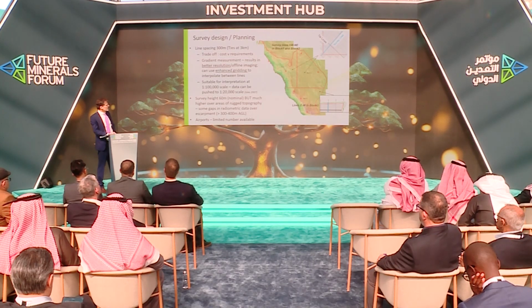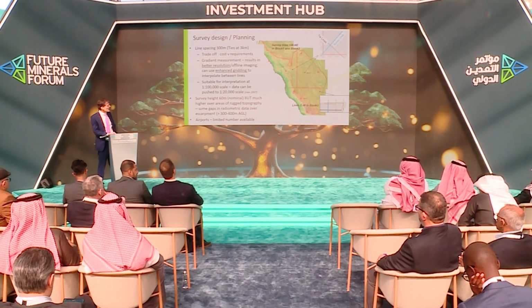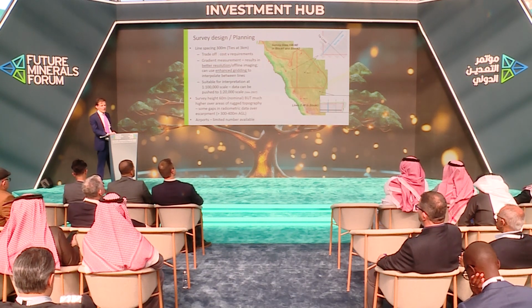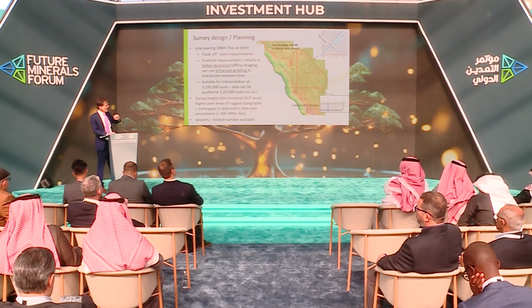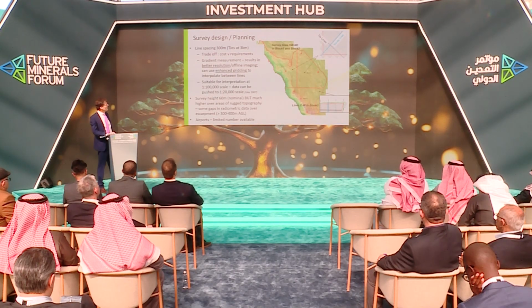The survey height is 60 meters nominal, but of course where there's rugged topography, the pilots have to fly much higher than this. In some areas along the western escarpment, the radiometric data is missing because the plane was too far above the ground, and there are some gaps which were always expected. The airports are shown in red. As you can see, there's a limited distribution of airports, so sometimes the survey acquisition becomes quite tricky, with the pilots having to fly a long way to get data.